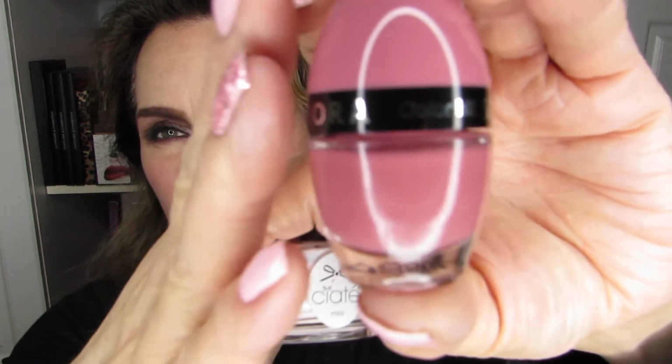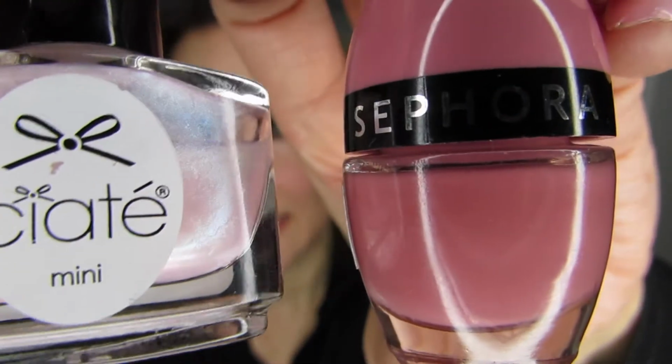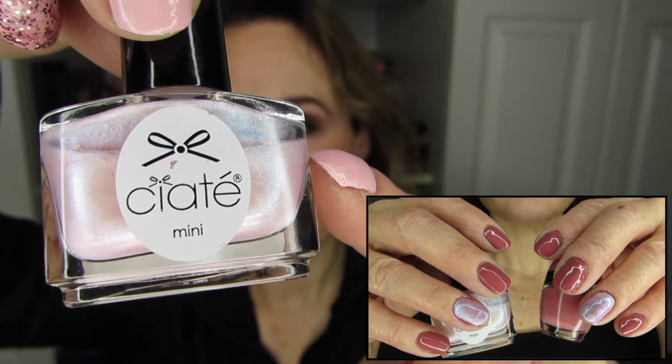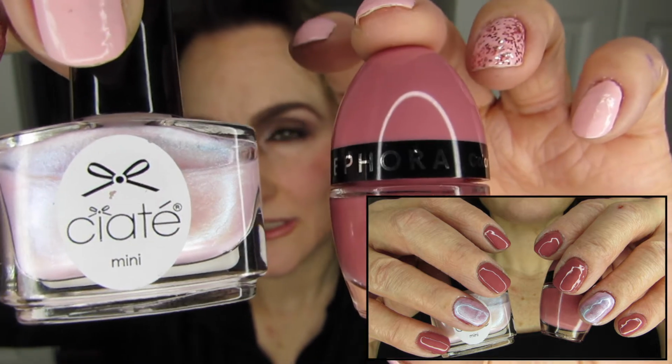Now this one was extra pretty, but I think I messed up one of the nails actually when I was doing this one. It is Rose Bouquet from Sephora, the color hits from Sephora, and Up in the Clouds from Ciaté. And Up in the Clouds I put on the ring finger, and I thought they were very, very cute together. Although this one kind of was a little bit too striking, I think, compared to this one. So I think the contrast was maybe a little bit much. But did they go together? Sure. It was just not my favorite combo of the month.